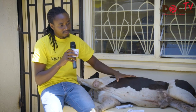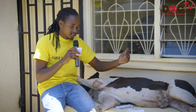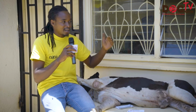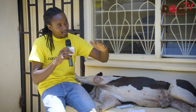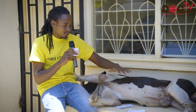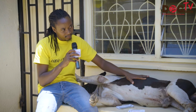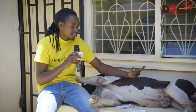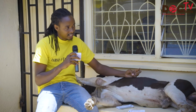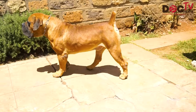For example, if you are in an environment that is full of ticks and fleas, most people who complain about ticks and fleas have poultry in the environment, and the dogs are able to move to the poultry sheds. Now, poultry harbor a lot of fleas, so it's going to be difficult to control fleas. But basically, we can control fleas using about three or four different types of methods. You can give tablets. You can use flea and tick collars. You can use spot-on drugs that you put on the skin of the animal, and you can do kennel fumigation using basic drugs for fumigation.